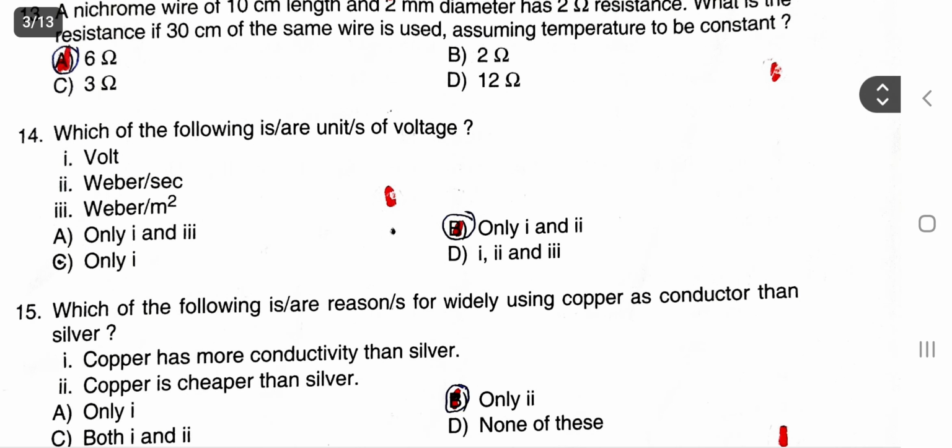14th one, which of the following is or are units of voltage? First one, volt. Second one, Weber per second. And third one, Weber per meter square. Answer is option B, only 1 and 2.